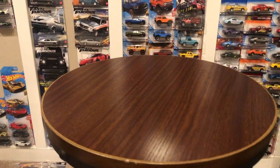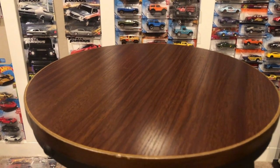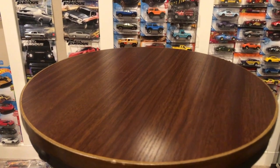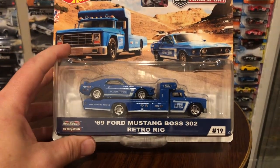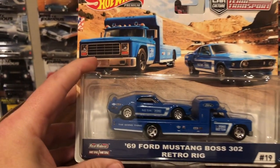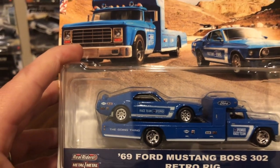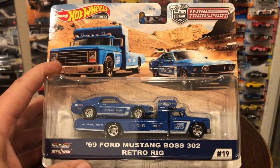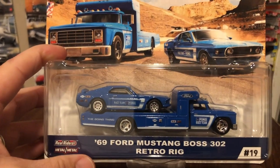Now this one I got via trade, and it came in from my son, Kade, who I had to trade some of my premiums to get. And he's been kind of holding it for me, but I count it as Christmas because we made this as a Christmas trade. So I got the 69 Ford Mustang Boss 302 retro rig. Man, what a beautiful vehicle this is. Check that out. I think the Mustang Hunter's rubbing off on me because these Mustangs look great, especially in this small diecast form like this. They're really, really cool. Super stoked to have this one.